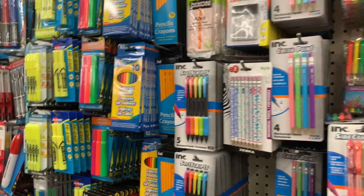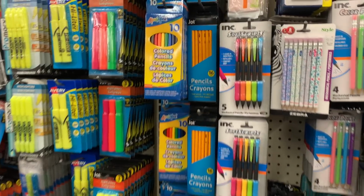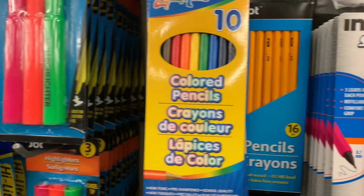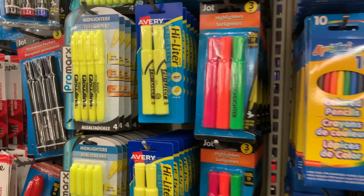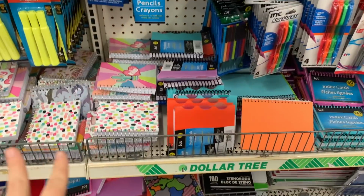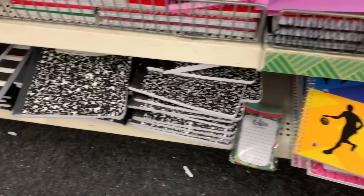I feel like this was one of the points in the year when I started running out of all of my supplies when I was younger. So they have these mechanical pencils. We've got regular pencils, colored pencils, highlighters, literally anything that you can think of here. They also have little mini notebooks, larger notebooks that are just spiral bound, the composition notebooks.